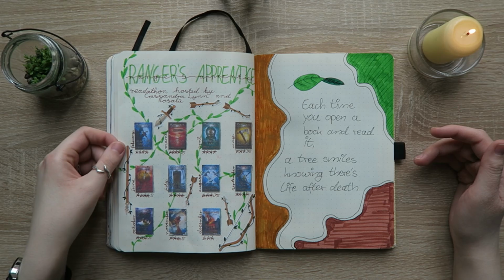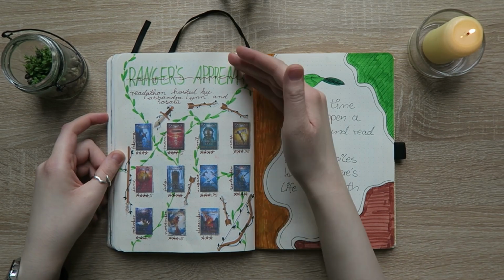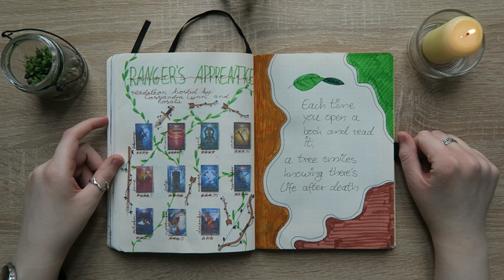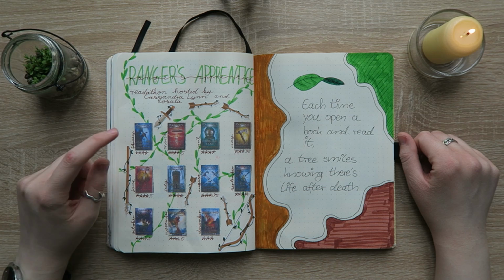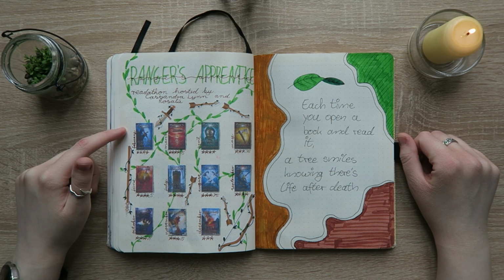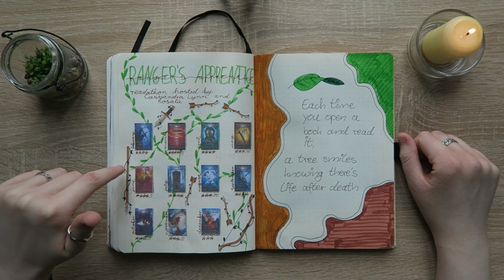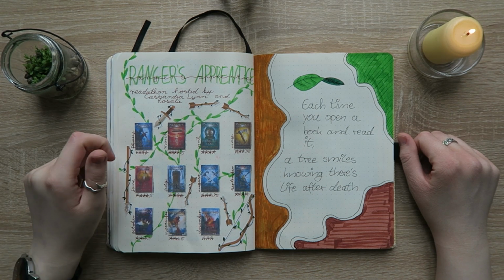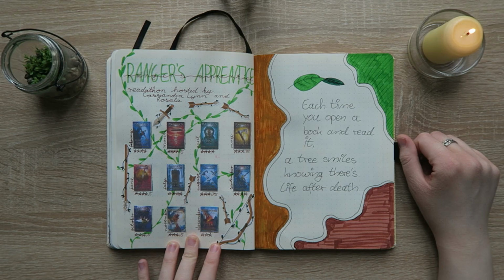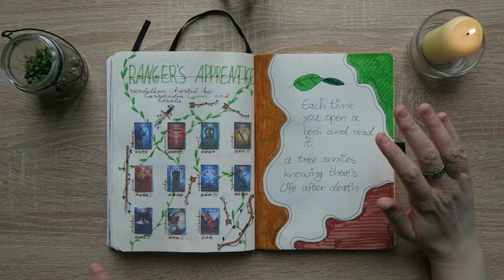Now on to the next page. This one is my page for the Rangers Apprentice Readathon hosted by Cassandra Lynn and her friend Rosalie that I participated in last year. We only started in February, so there's no month missing here. And I just printed out all the covers of the Rangers Apprentice books that we read throughout the year. And then I used some stickers by Oakleaf Arrow Studios for this spread.